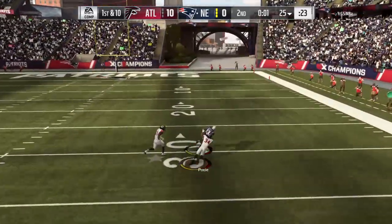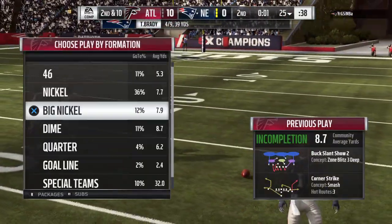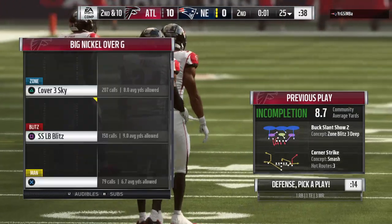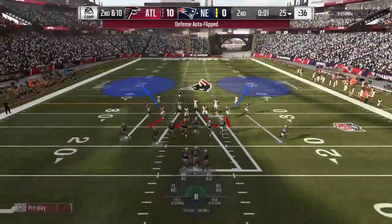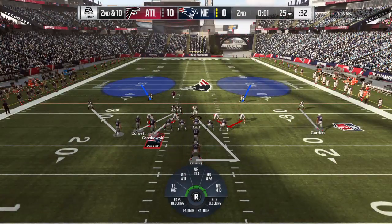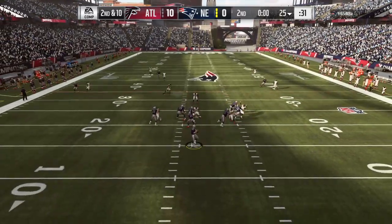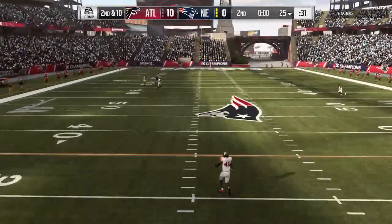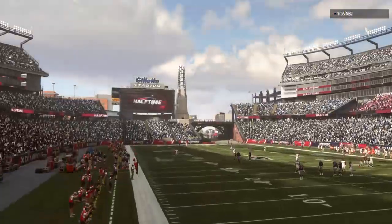He's going to air one out. He couldn't quite hold it. Got hit. Ball pops out. Incomplete. Line of scrimmage, again the 25, 2nd and 10. The final shot before half for Brady. He's going to air one out. And this one is incomplete.